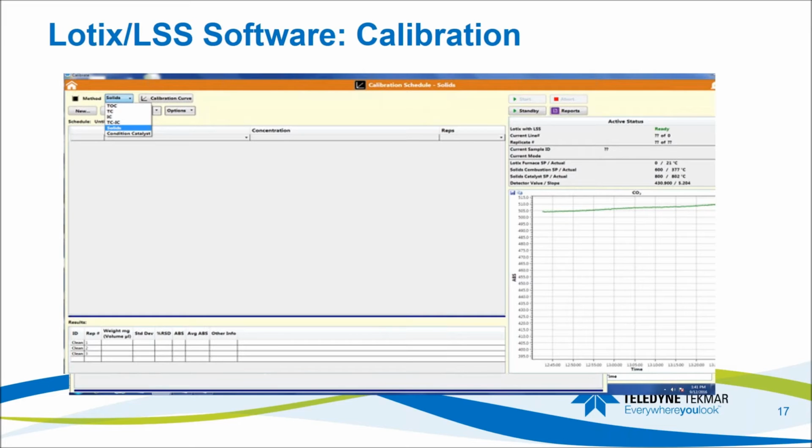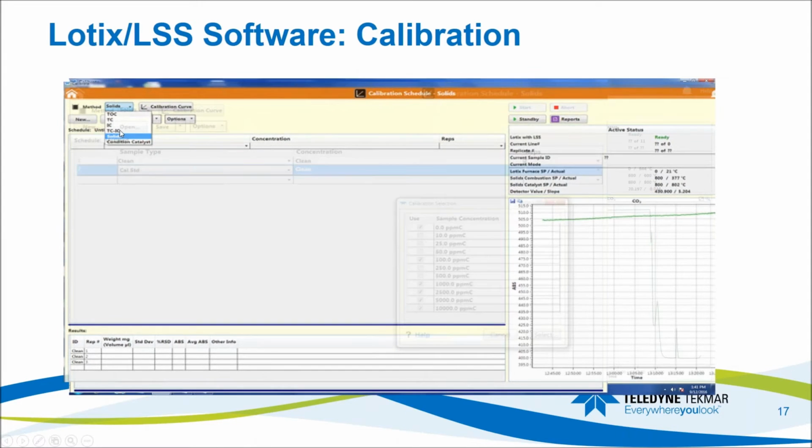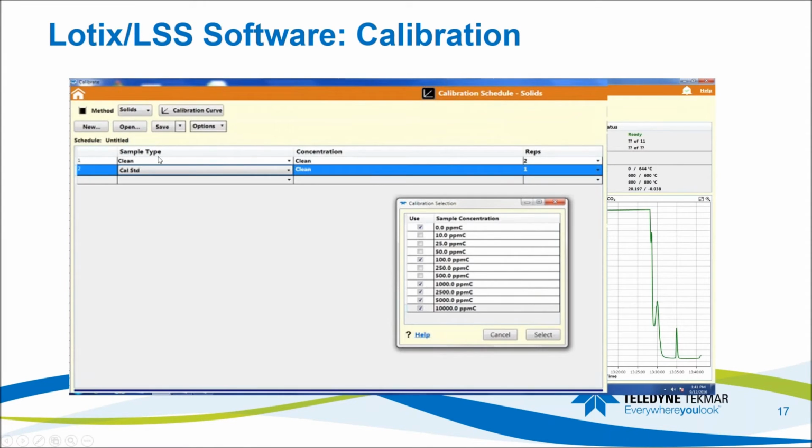After you select solids, you're going to get your sample schedule screen, and we recommend running a clean. We call this clean and not rinse because it's not a liquid pathway anymore, it's a gas pathway when you're talking about solids. We recommend doing 1 or 2 cleans if you haven't run it in a while, just to make sure there's no residual carbon in your system.